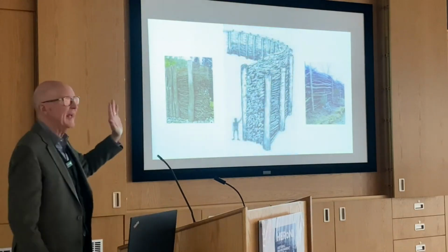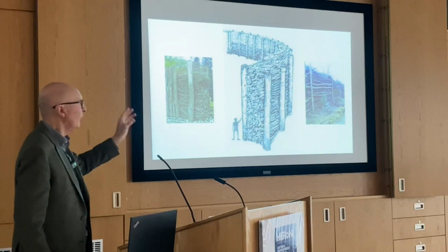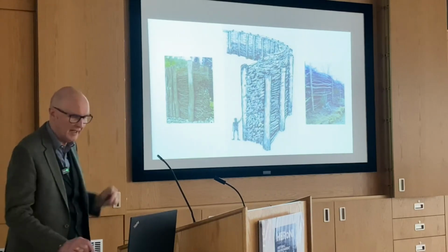So in terms of Ballynahatty then, I think the outer enclosure and indeed the inner enclosure will have walls like this, defining the area.